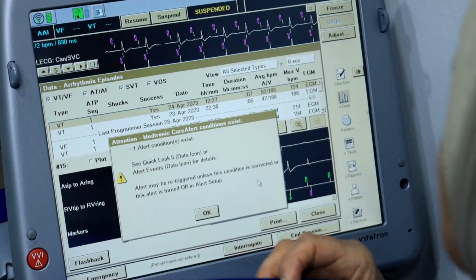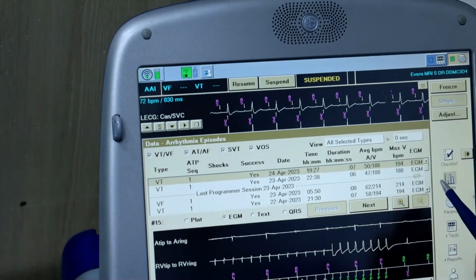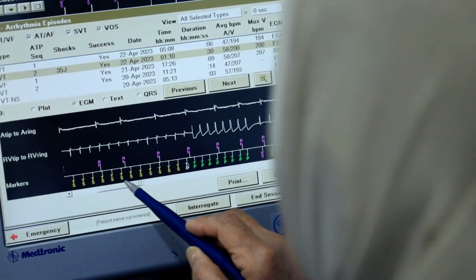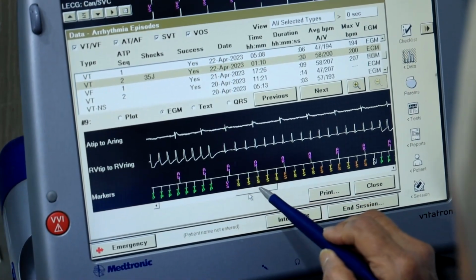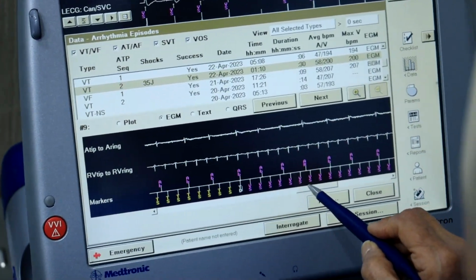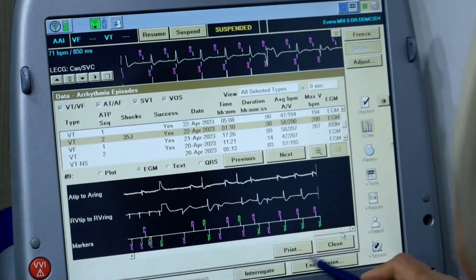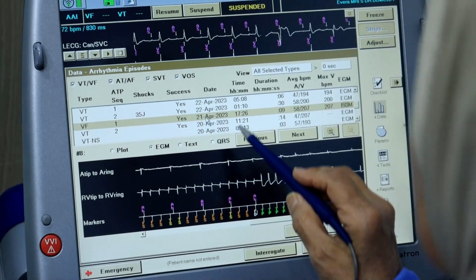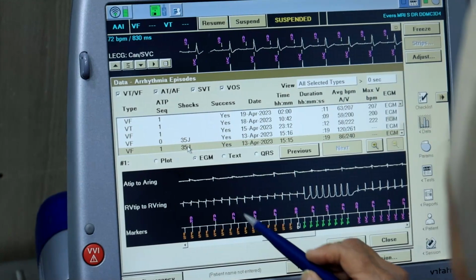As you can hear, he is in the recovery. We'll show you the one for which he received a shock. This is the VT. Actually, he had syncope. The anti-tachycardia pacing did not recover him, and then a faster VT, and then he received a shock which terminated this episode. You can see on the 21st many episodes here, and he received also another shock here.